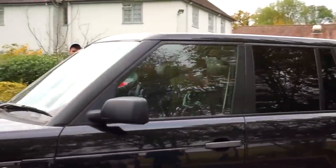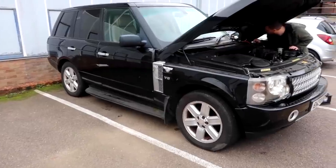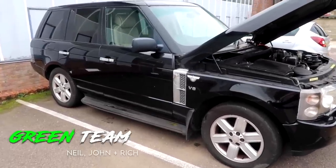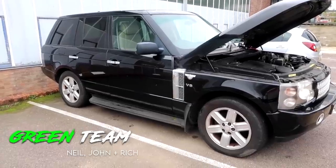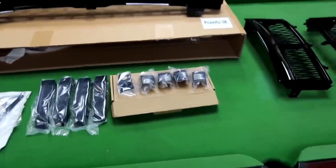I love a Range Rover, mate. They're just great. Oh, wow. This is a fantastic V8 4.4, 179,000 miles. I haven't driven it yet. No one's driven it yet. It was delivered to us from South Wales. Before you turn on me.